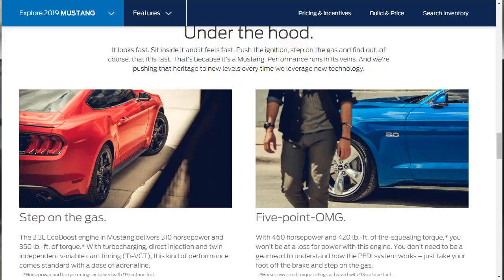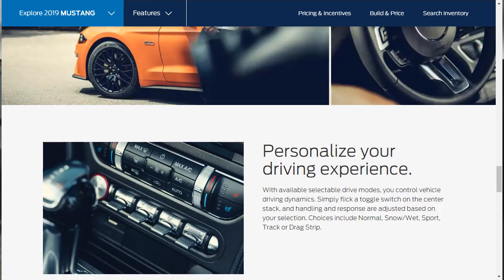Well, we can't be in the performance category and not talk about what's under the hood. Let's talk about the 5.0, the Mustang GT. Like I said in the beginning, it's got 460 horsepower. What I didn't say is it's got 420 pound-feet of torque. Apparently, there's also available selectable drive modes, but I have a feeling that that's only offered in the automatic transmission. I could be wrong, maybe not. They don't say one way or the other.